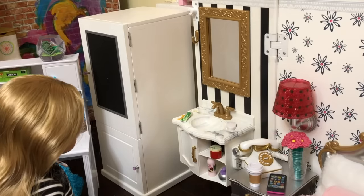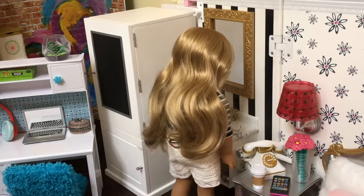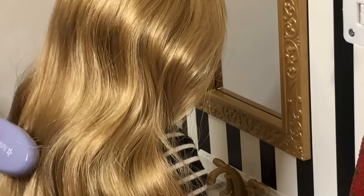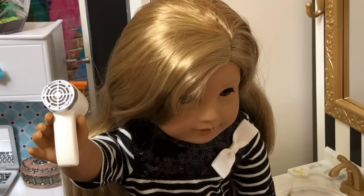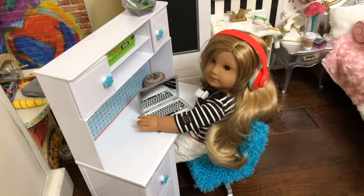Perfect. Now that I finally picked out my outfit, all I need to do is do my hair and brush my teeth, and then I'm ready to go. Before I go to Cafe Lugia with Mads, I need to get my homework done.